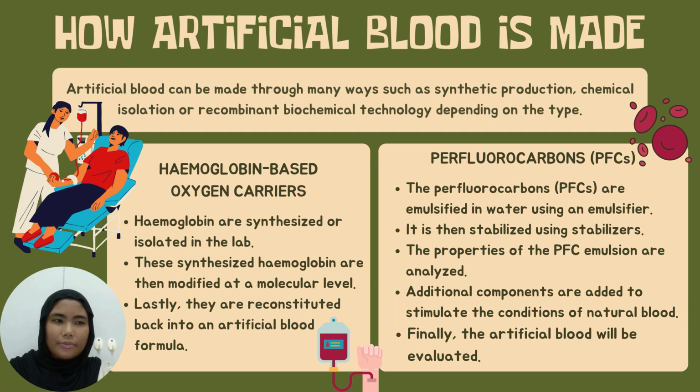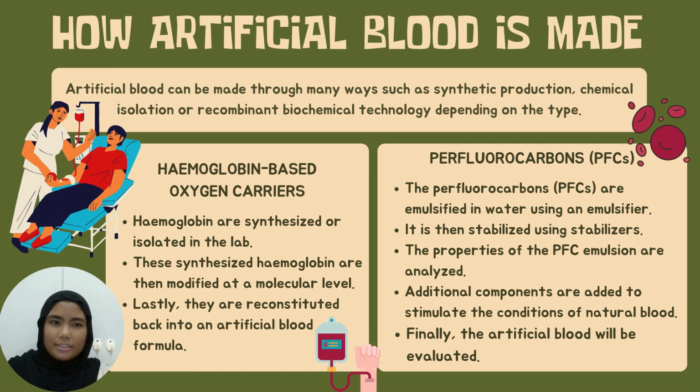Next, the properties of the PFC emulsion are analyzed through its droplet size, stability, and oxygen carrying capacity. Other than that, additional components such as electrolytes and buffers are added to simulate the conditions of natural blood. Finally, the artificial blood will be evaluated based on its capability of carrying oxygen and performance under various conditions.